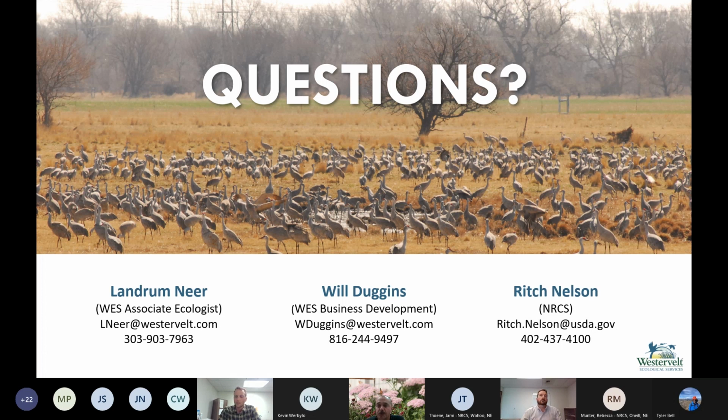The cost of a credit is determined by the amount of need. Basically, it depends on the situation and exactly what the agricultural producer's need is.